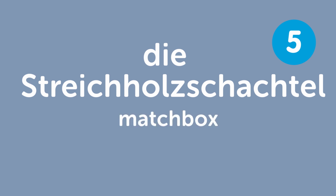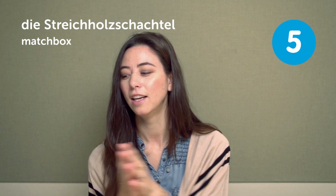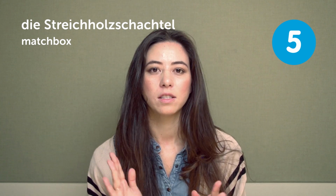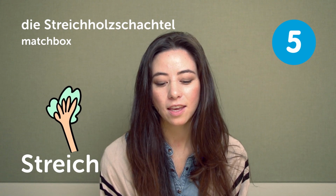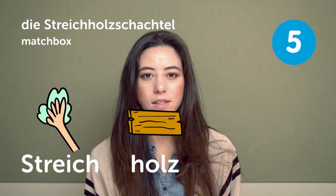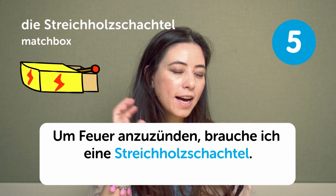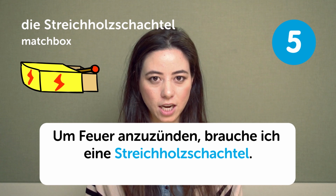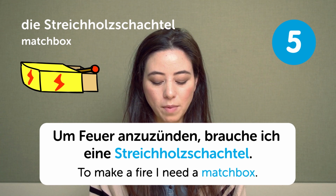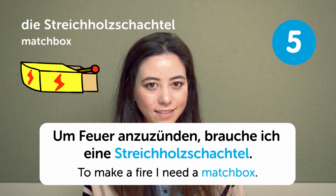Streichholzschachtel, matchbox. It's die Streichholzschachtel. So Streichholzschachtel consists of 3 different words. Streichen, Streich means rub. Holz is wood. Schachtel is box. Feuer anzuzünden, brauche ich eine Streichholzschachtel. To make a fire, I need a matchbox.